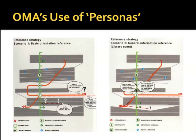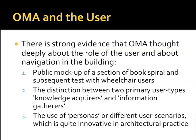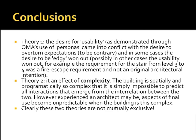So we have two different scenarios here, and here we have another pair of scenarios. And as you can see, the routes actually vary through the building depending on the type of user and their particular task. So there's actually strong evidence that OMA have thought quite deeply about the role of the user, and particularly the role of the user with respect to how they move around the building. And this, the public mock-ups of parts of the building, the distinction between these two primary user types, the knowledge acquirers and the information gatherers, and then being able to drill down into these much more specific user scenarios, we actually felt was quite innovative.